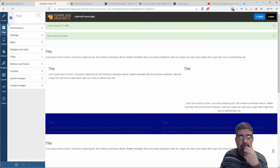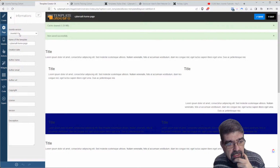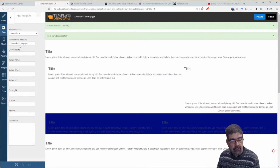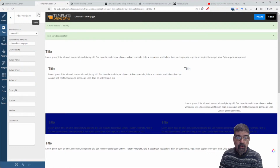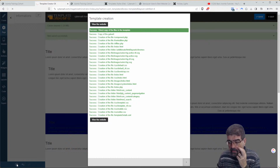Oh, yes, this is new in Template Creator CK. Information: you can now select Joomla 5 if that's where your template's running. Aha, excellent. It's really cool. Cedric is slowly getting all of his extensions J5 compatible without the need for the compatibility plugin. So here you can select the template, change it to Joomla 5. Now I save that and apply.